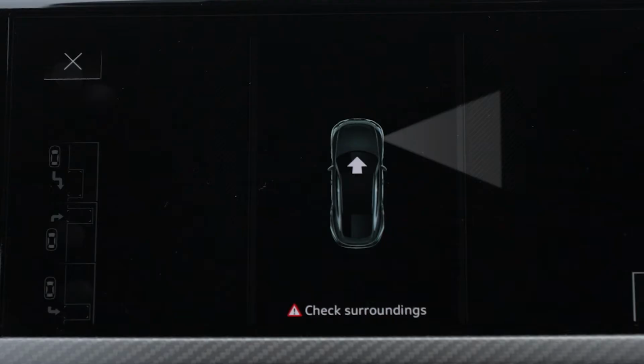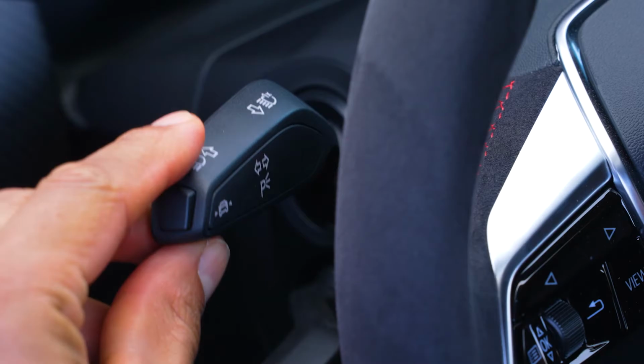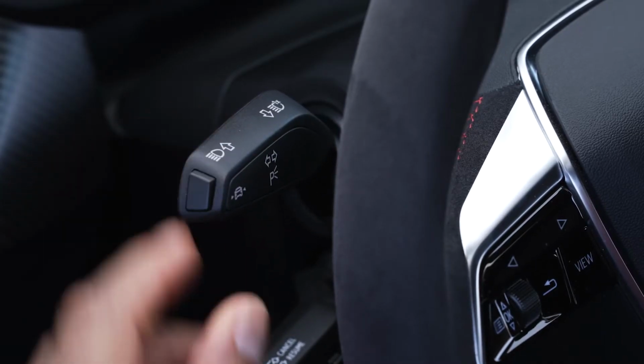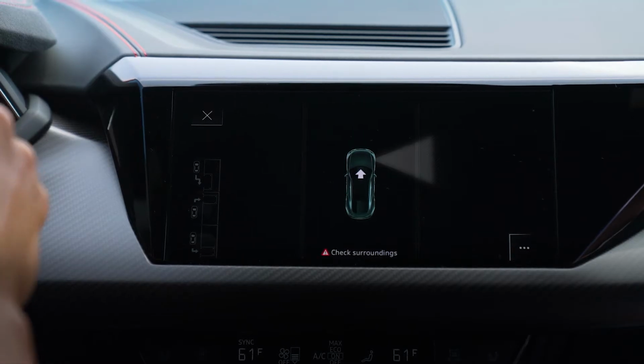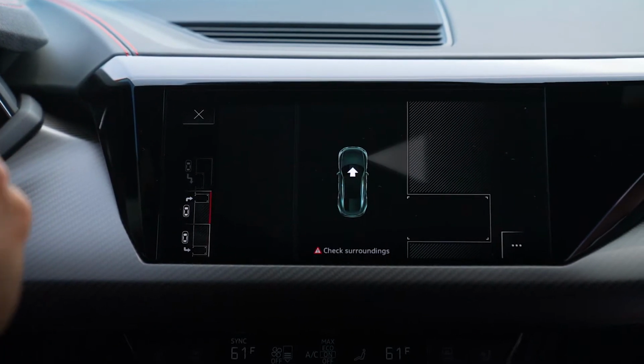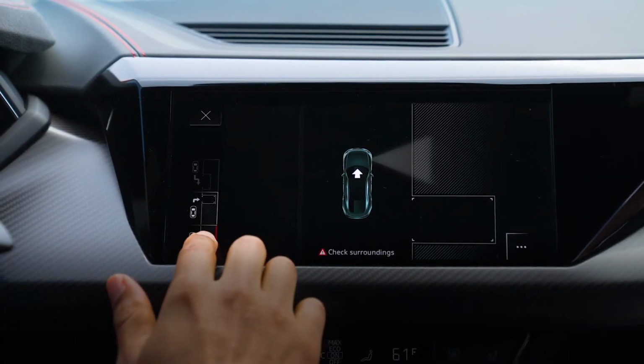Park Assist will look for spaces on the passenger side by default. To search on the driver's side, activate the left turn signal. When the system finds a suitable space, either perpendicular or parallel, it will appear in the display. If the parking space allows different parking options, press one of the suggested parking options.